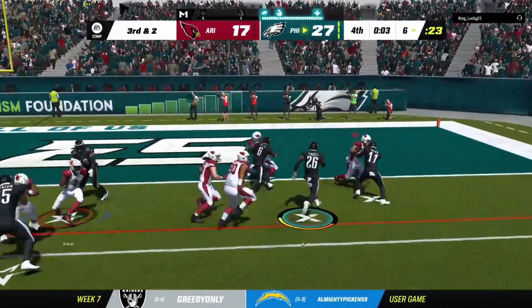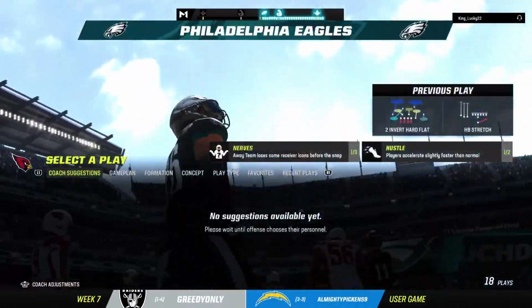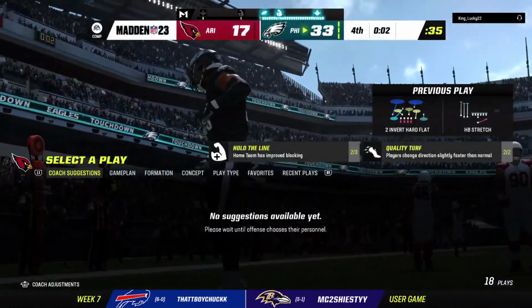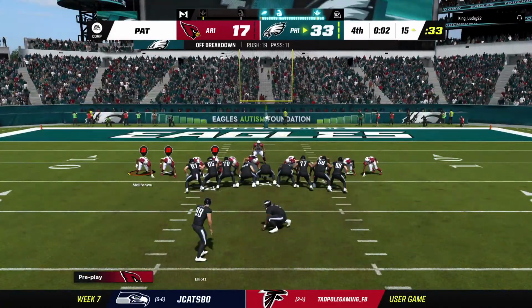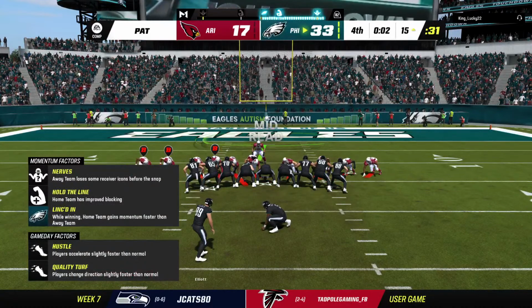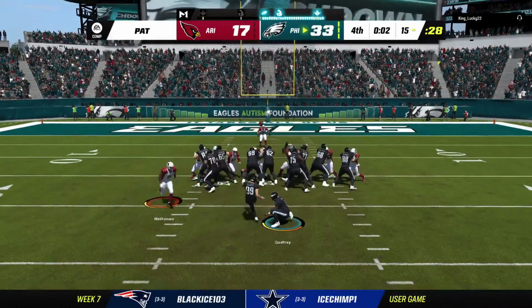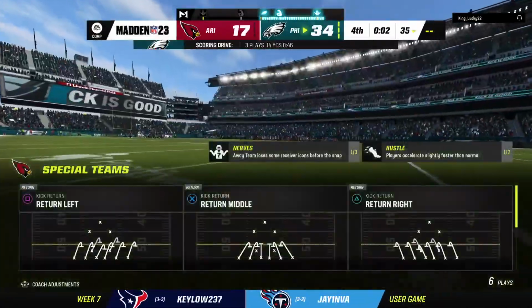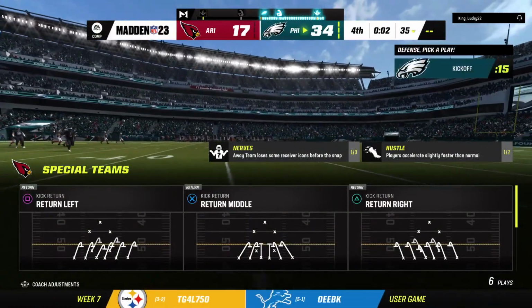On 3rd down, they'll run it with Sanders. And he'll take it into the end zone for the Eagles touchdown. Miles Sanders, his 11th rushing touchdown on the year. And the Eagles are about to make it 4 straight as they add to this 4th quarter advantage. Extra point, and that'll make this a 3-score game now. The lead moves to 17.